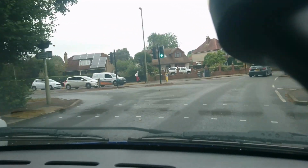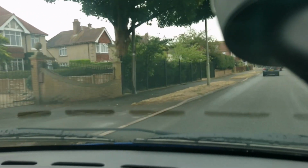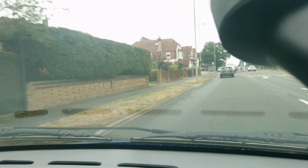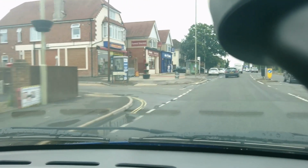Yeah, I don't find these seats very comfortable really at all. The angle's not good, the material's not good, it's just generally not good. Can I recommend this car?